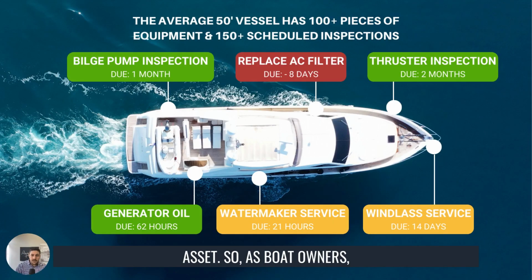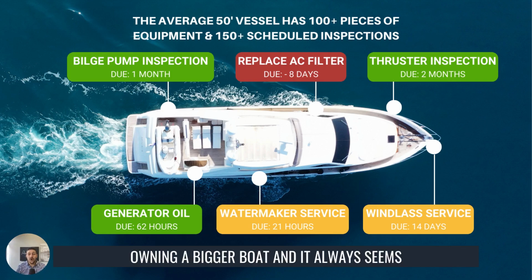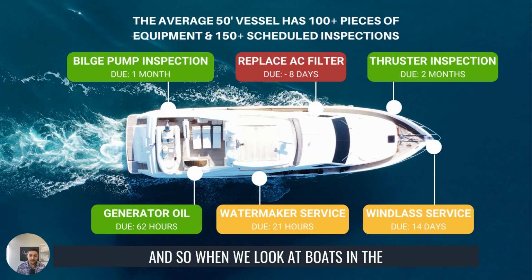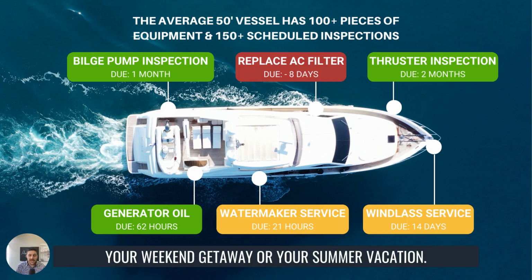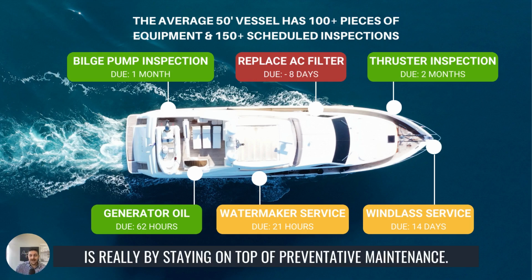So as boat owners, we all know the headaches that come with owning a bigger boat. And it always seems like things tend to break at the absolute worst times. When we look at boats in the 40-plus foot range, there are so many different pieces of equipment on board that can impact your day trip, your weekend getaway, or your summer vacation. And the best way to mitigate these issues is really by staying on top of preventative maintenance.